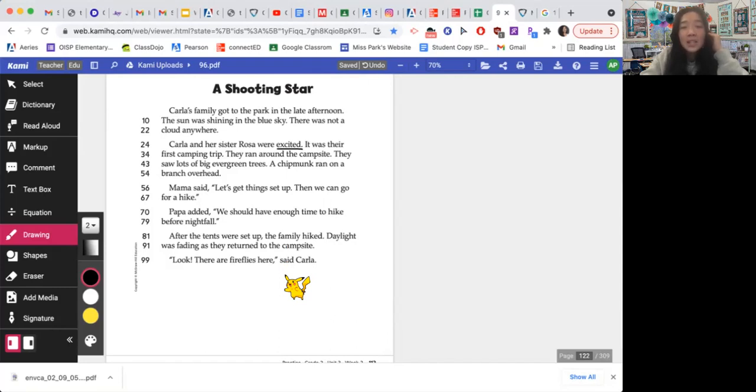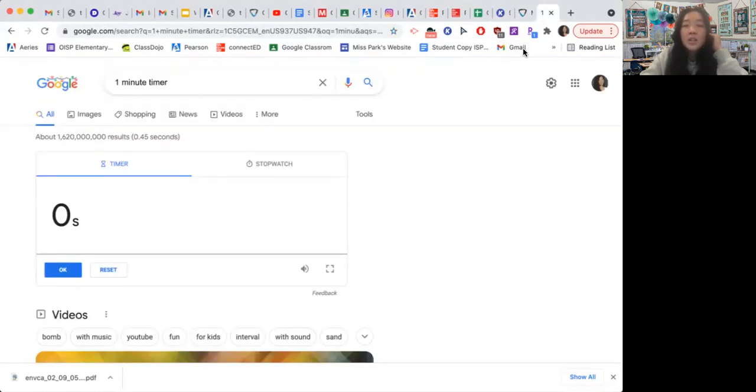Mama said, "Let's get things set up. Then we can go for a hike." Papa added, "We should have... I don't know that word, so I'm going to skip it. I'm going to underline it. We should have blank time to hike before nightfall." After the tents were set up, the family hiked... I don't know that word. I don't know that word. As they returned to the campsite. "Look, there are..." Okay, I got to R and then the timer went off.